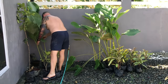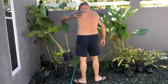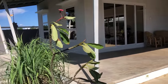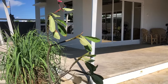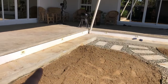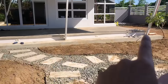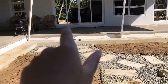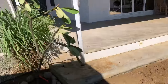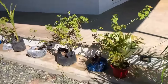And we have some calatheas left. We might plant them at the back. So these calatheas are still surviving, and we might put big pots here. I don't know how many, maybe 5 or 6 big pots, and I'm going to plant the bougainvilleas in those big pots.